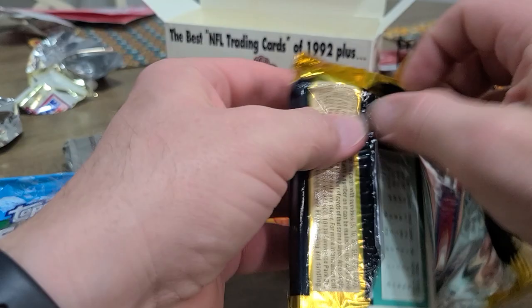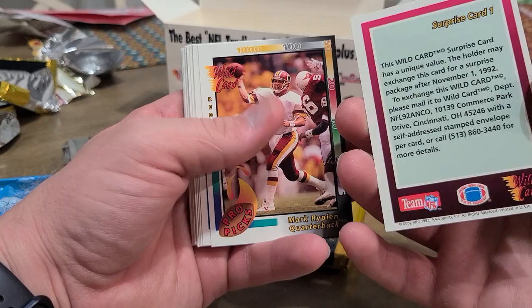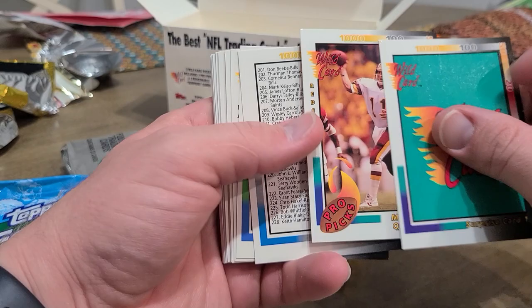Of course, you get the surprise card that you, I believe, could send in. Yeah, you could send it in and redeem it for stuff. Mark Rippon, Pro Picks. You get one Pro Picks in every pack. When I was a kid, I got the Emmitt Smith. I was hoping for that again.